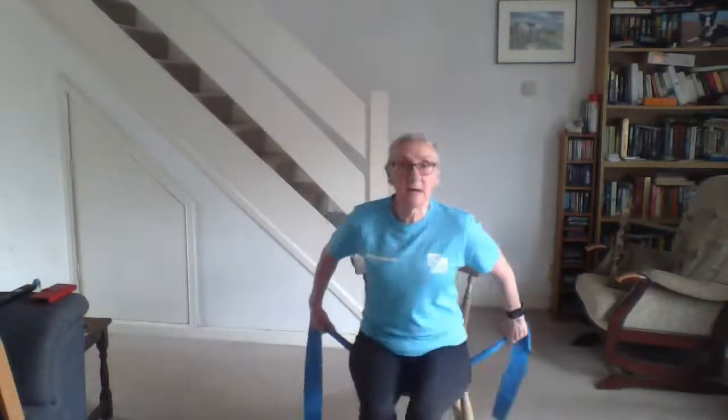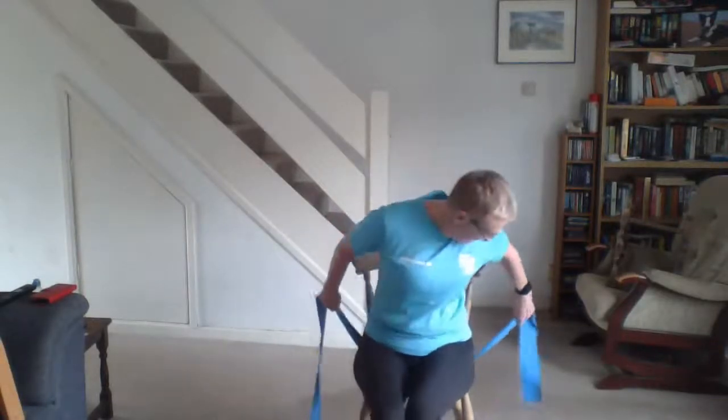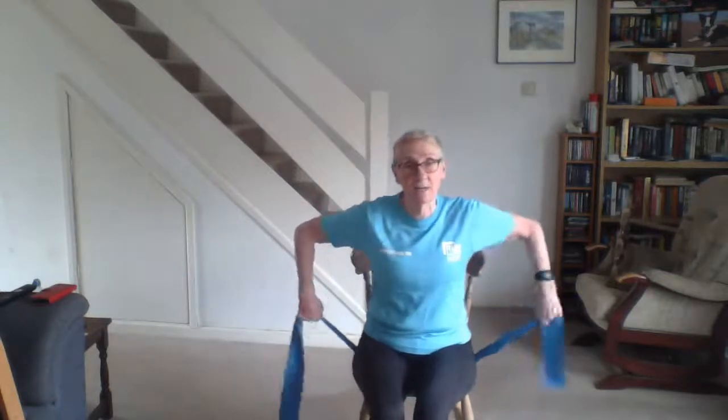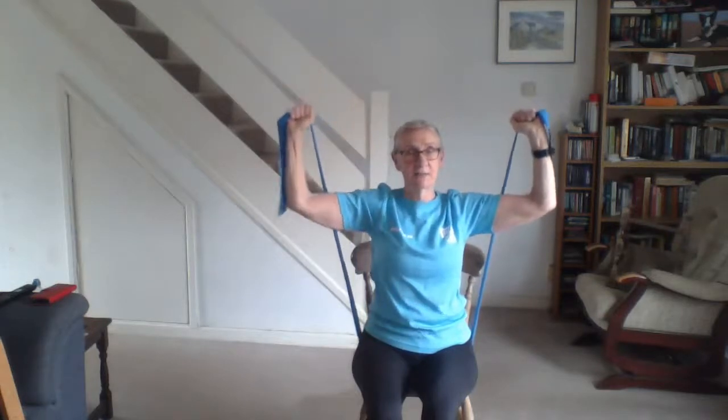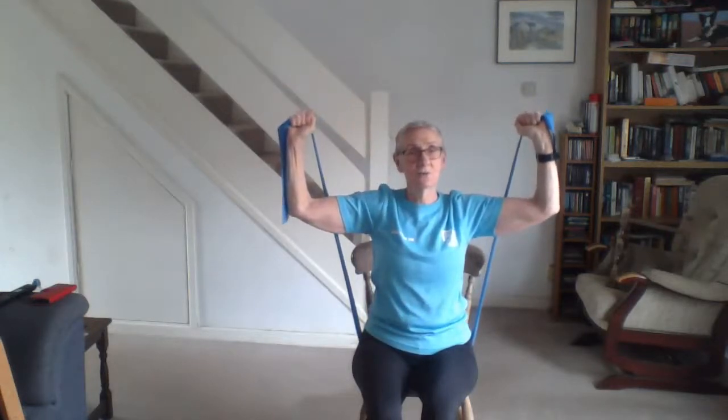So sit about halfway down the chair and have the band at the back of the chair. You might have to fiddle around with the tension. Have it so your arms are like that. Okay? And then we're going to just straighten. Now with this one, the trick is to actually straighten it and get it down, nice and controlled.